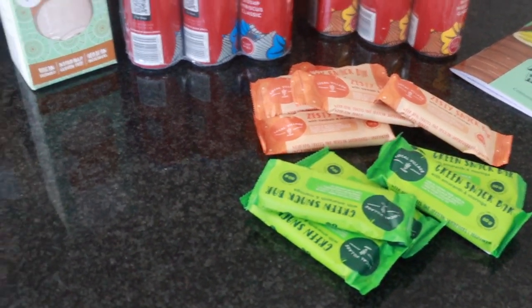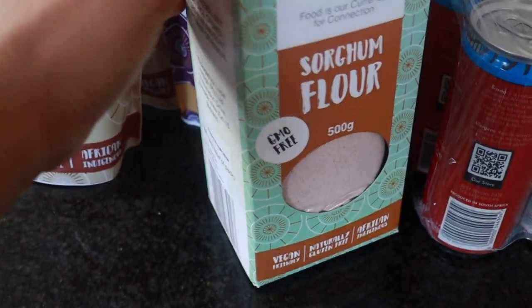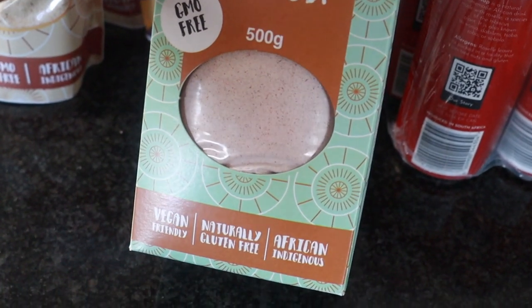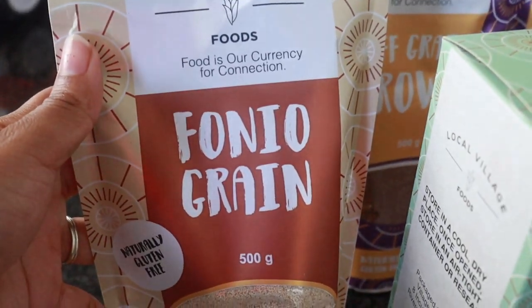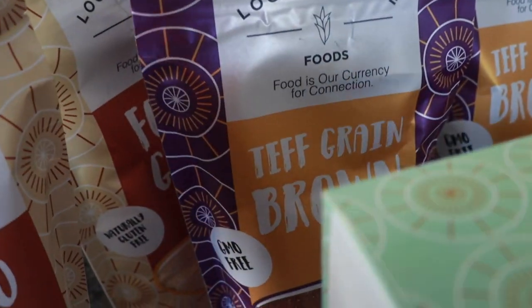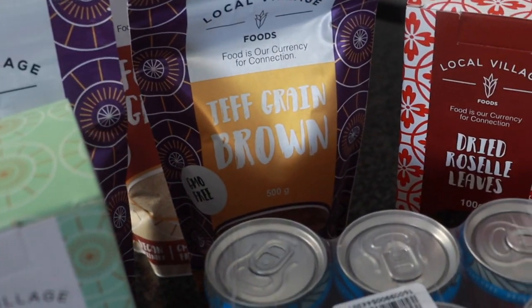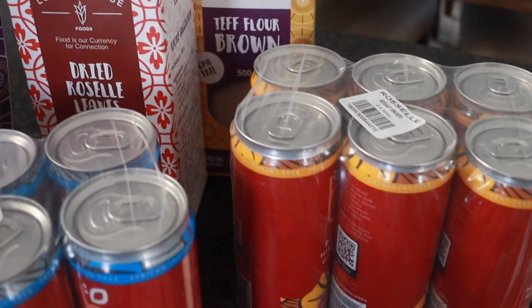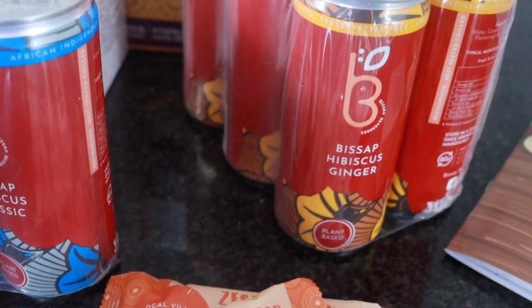Guys, wow. I mean, look at this. So this is some sorghum flour. My goodness, it's also vegan and gluten-free. So this is really nice stuff, guys. I can't wait to see what I put together with these things. This is amazing. Look at this. Oh my goodness, I love these. They also have these beautiful beverages. Oh my God, you guys.